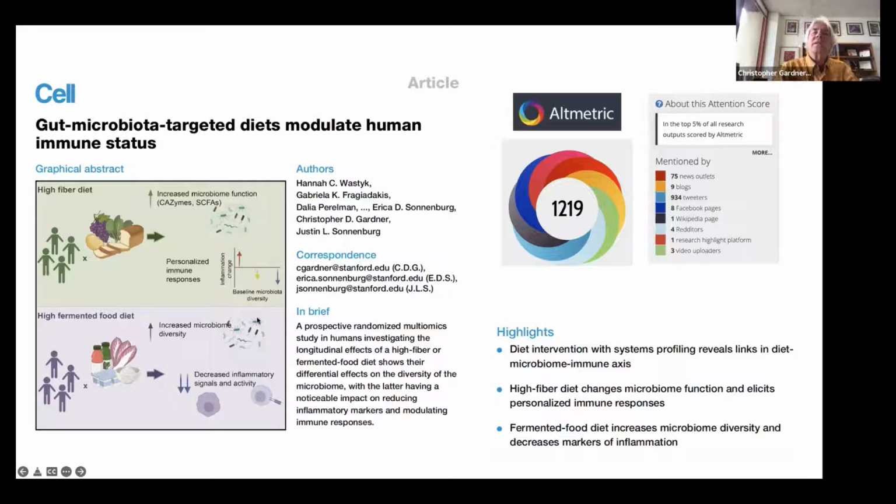We have multiple studies going on. We have single fiber in a supplement, multiple fiber in a supplement, or food. We have single bacteria from a supplement, multiple bacteria in a probiotic supplement, or food. And the challenge is there are so many permutations of what to give them for a dietary intervention, and so many metrics of the microbiome, not just diversity, but many different ways to characterize the microbiome.